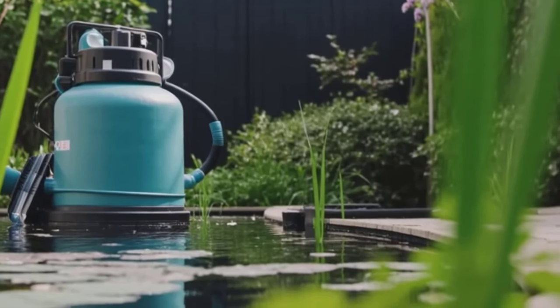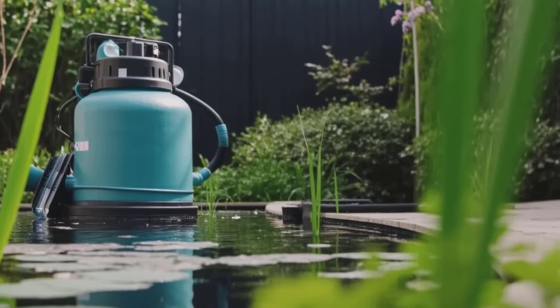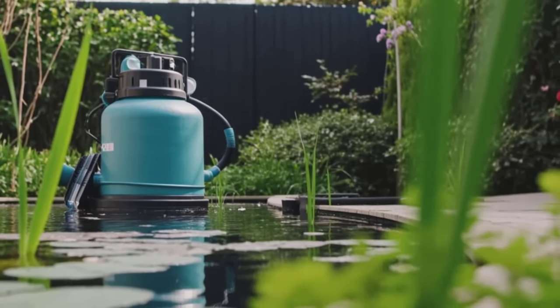Tips to save on water filtration costs. Use filter wool and activated carbon instead of expensive filters. Create a homemade filter tank using a plastic container containing gravel, sand, and aquatic plants.